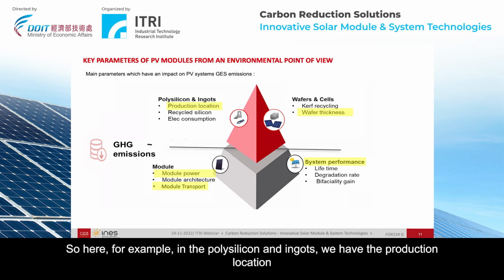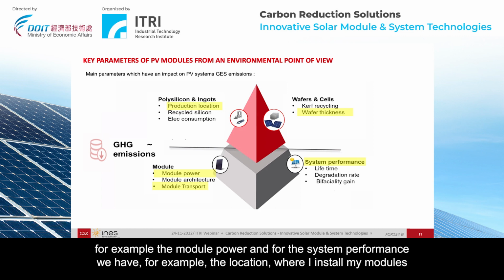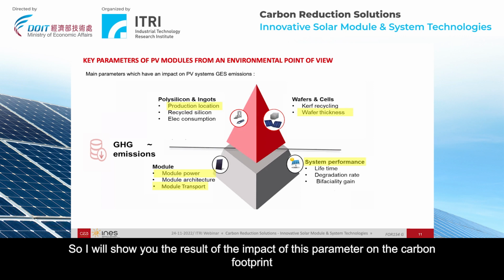So here, for example, in the polysilicon and ingot, we have the production location; for the wafer and cells, we have the wafer thickness; for the module, for example, the module power; and for the system performance, we have, for example, the location where I install my modules. I will show you the impact of these parameters on the carbon footprint.